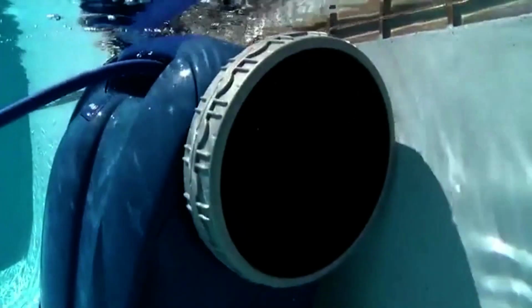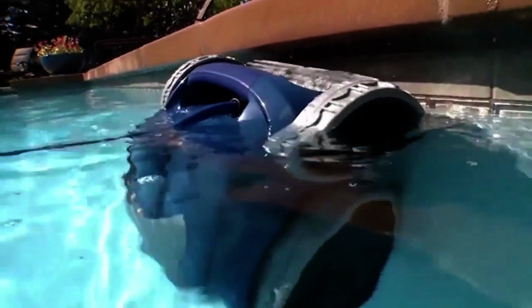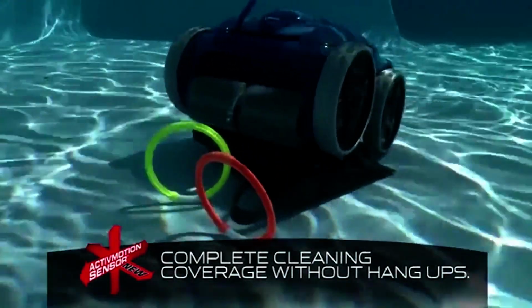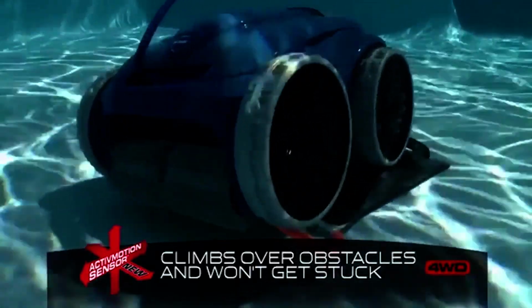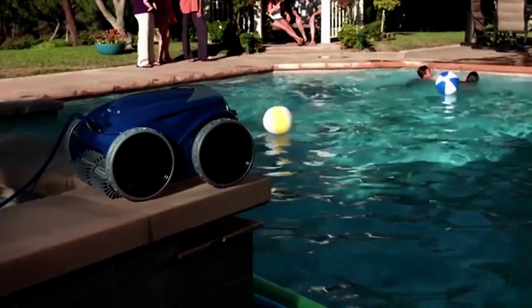The Polaris 9550 Sport is a very efficient pool cleaner. It is designed with user comfort in mind, by accessorizing it heavily with gadgets that allow you to clean your pool with as little effort and time as possible. If you're looking for a top-notch in-ground pool cleaner that is low in maintenance, effective and durable, then this is for you.